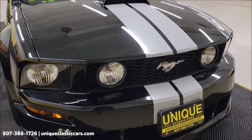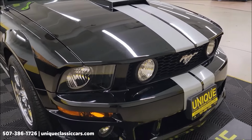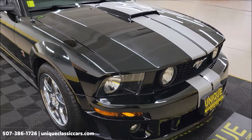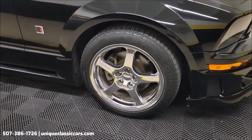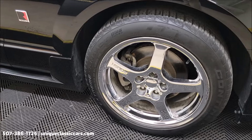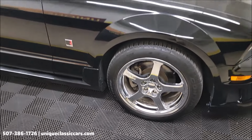A couple little touch-up spots on the front and the hood. It is black. You're going to have a few little pebble chips or rock chips that have been touched up, but it's a well-maintained car. Riding on the Roush chrome wheels. Looks like Continental ExtremeContact radials, front and rear.